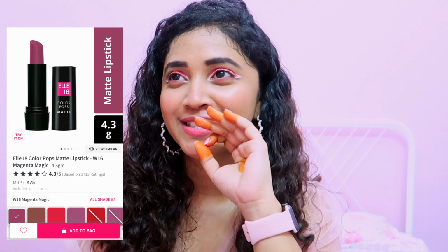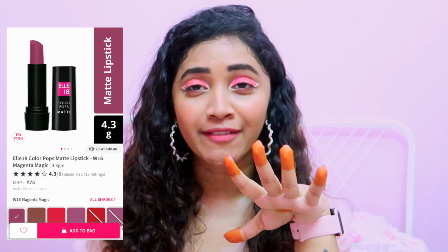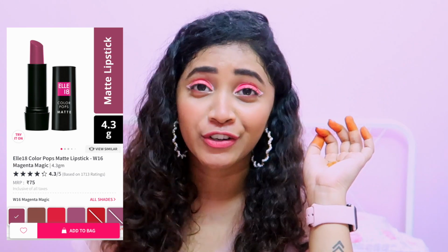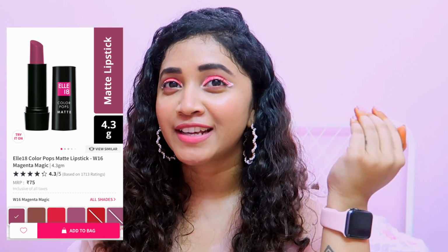Now I used to use this as a beginner. When I was in college, I used to get these, and these are just for 75 rupees, and the pigmentation and the color variations, everything is just really nice. They stay really well and they are matte. For 75 rupees, you're getting such a good lipstick. And Nykaa also has got really amazing lipsticks on budget.